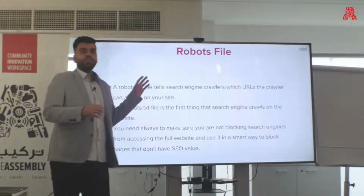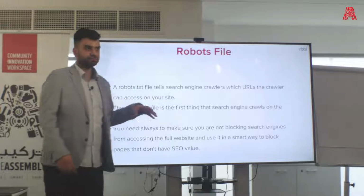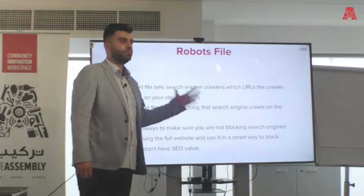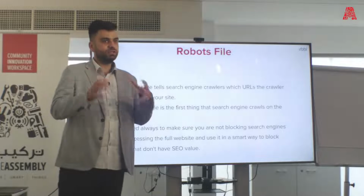The first thing that these crawlers, or Google or search engines, read is the robots file. I will explain what the robots file is, then we learn how we can optimize it. The robots file is a text file. You upload it on your website.